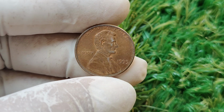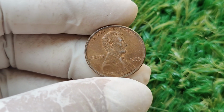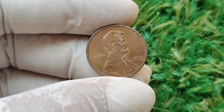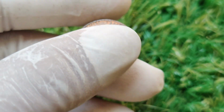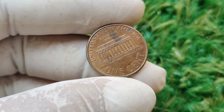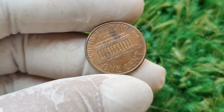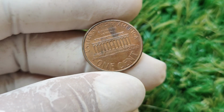We are diving deep into one of the most fascinating stories in modern coin collecting history. We are talking about the 1995 Abraham Lincoln 1-cent penny. At first glance, it may just look like any ordinary coin. But for collectors and numismatists around the world, it holds a secret that can make it worth a fortune. And when we say a fortune, we mean it.